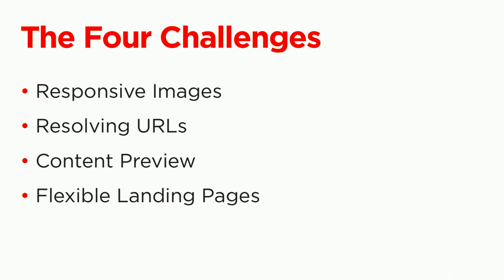So today we're going to talk about 4 challenges. Responsive images, dealing with responsive images, and in the Gatsby talk we heard a little bit about this as well. I think this is a challenge that many will confront when you're decoupling. How you do resolving URLs.